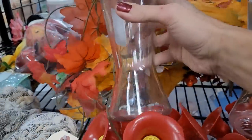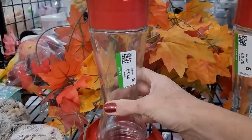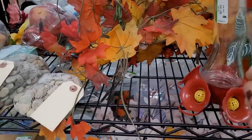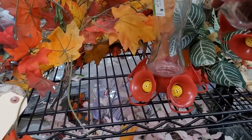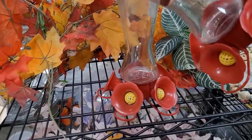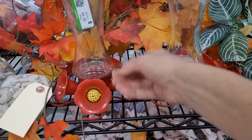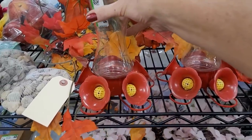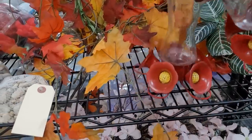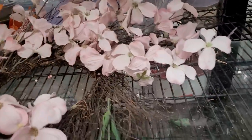A couple of nice hummingbird feeders here. We have so many hummingbirds in our yard, and I'm thinking I might need to add a couple more just so they don't fight as much as they do. So I am going to grab these, make sure there's no damage. All the little perches are there. Just make sure they're not brittle, because sometimes when plastic is left out in the sun, especially here in Vegas, it gets brittle and breaks. But yeah, I'm going to take those two. We'll pop them underneath the cart safely and keep going.